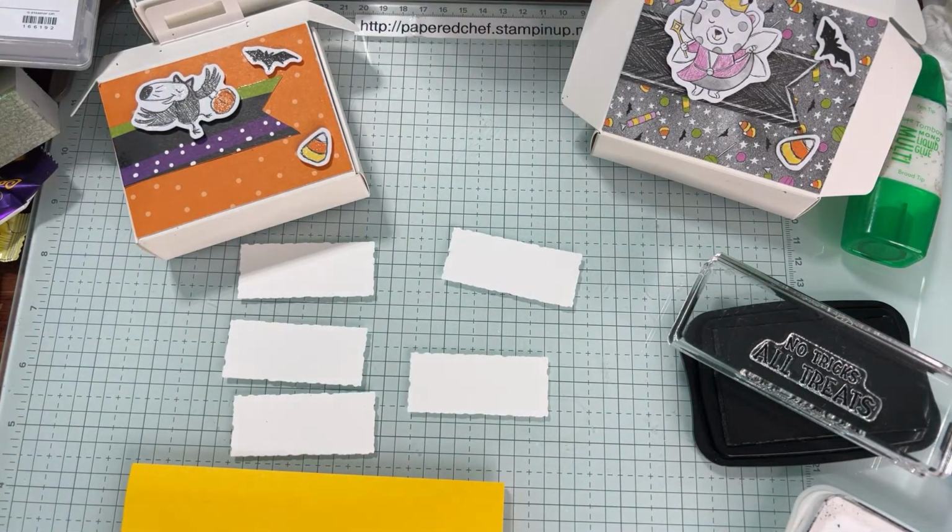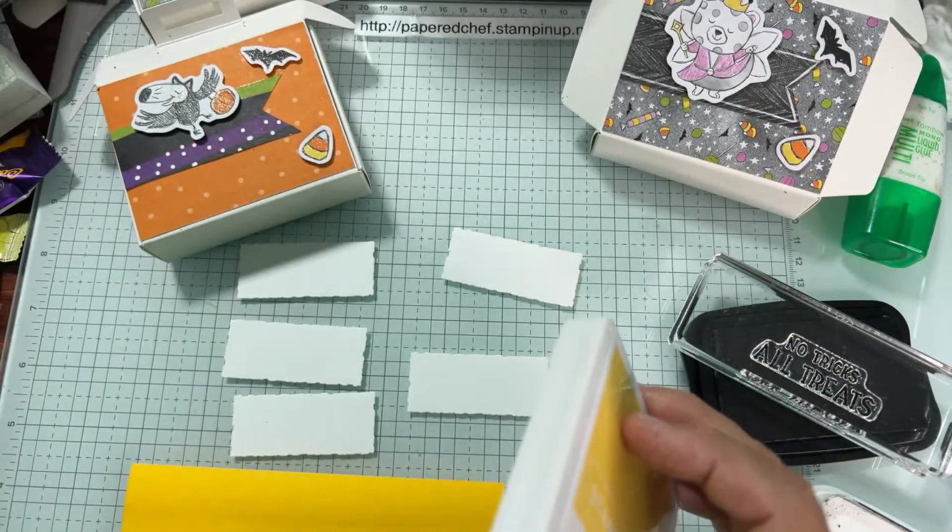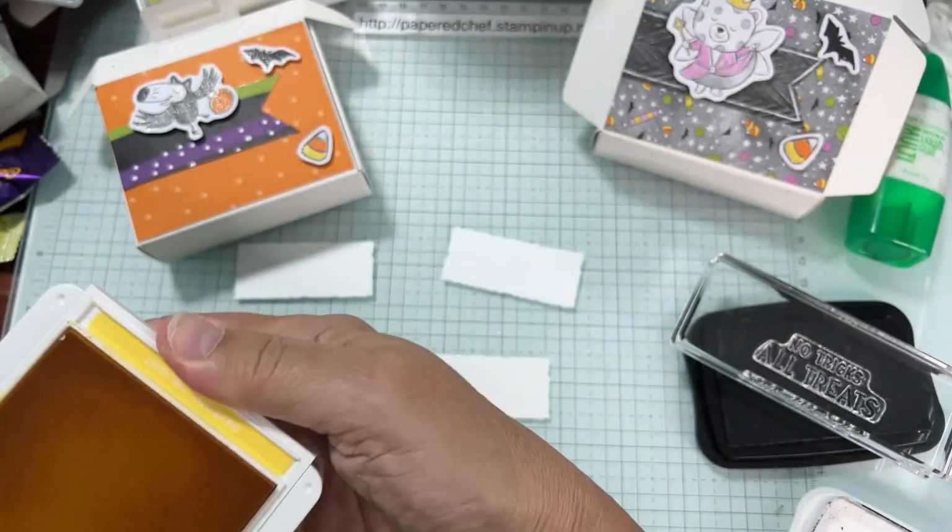All right, so we need pumpkin pie. I don't see pumpkin pie, so we'll try Daffodil Delight. Okay, here we go. We'll ink up with the Daffodil Delight. I was going to use pumpkin pie to ink up, but I must have been using it for something.